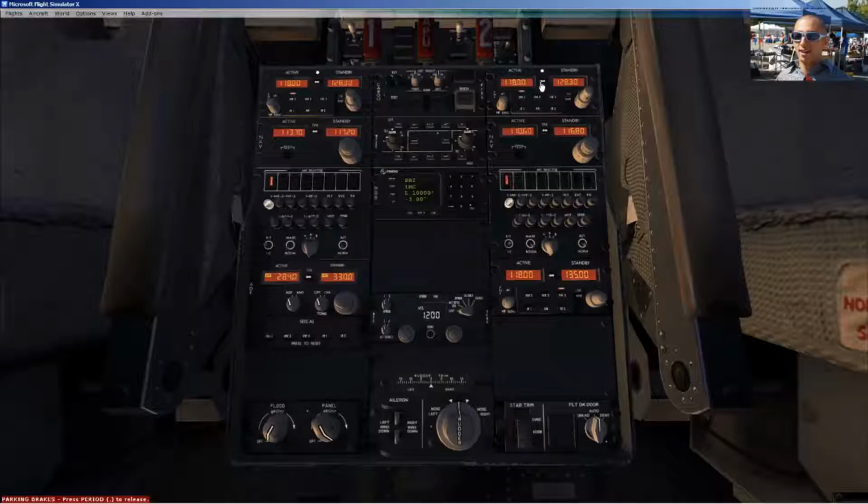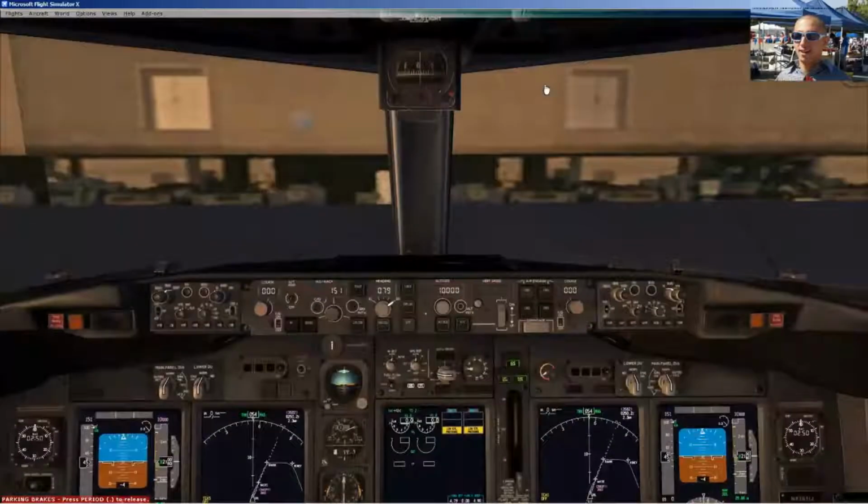All right, and then we're going to go ahead and set the ground frequency for pushback and taxi, 121.1. And we should hear somebody. There we go. All right, let's go ahead and get our clearance. So we're Southwest 5175 today. Las Vegas Clearance Delivery, good evening, Southwest 5175 IFR to Ontario, and we have uniform.